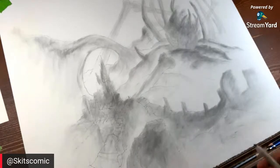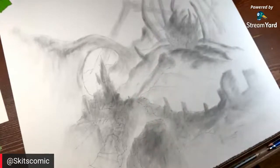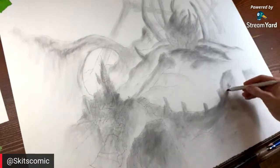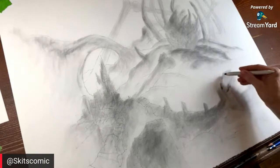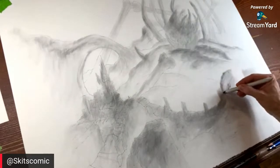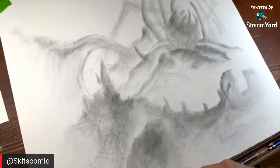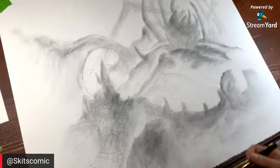Maybe, I wonder what would happen if I used my stump, dipping it into the graphite. This might be a dumb idea, but I'm just going to try it and see what happens. Oh, look at that. All right. Well, that isn't too bad. That way you kind of get little details. If I start picking out them edges, I want them dark edges in certain areas. Let me use this brush and see if I can get it to... Oh, yeah, there we go.